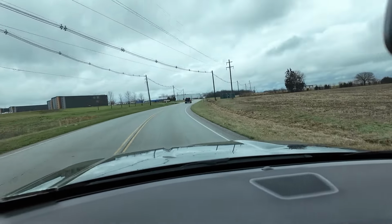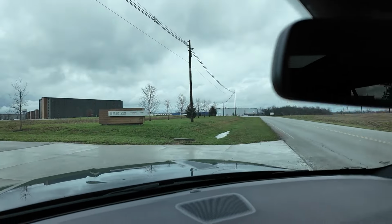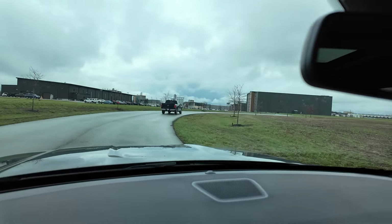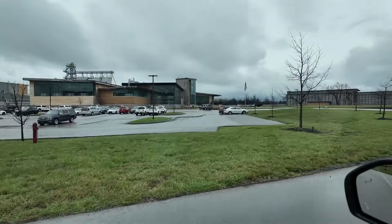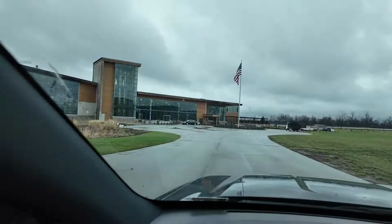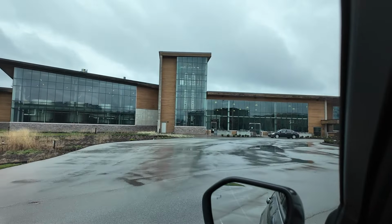Take the next left onto Bardstown Bourbon Company Service Road. In a quarter mile, your destination will be on the left. Your destination is on the left.